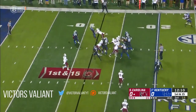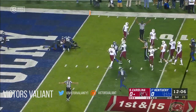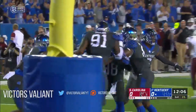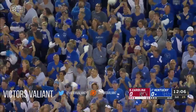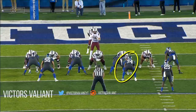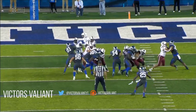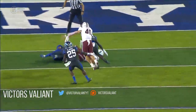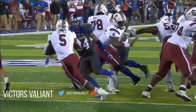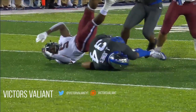Rico Dowdle. Lost the football. Kentucky falls on it. And the catch with an early takeaway. Jordan Jones forced it and found it. This Kentucky defense is going to knife through the A-gap, blow up this play, and Rico Dowdle, and look at what a savvy player, going for the ball in the backfield. Look at the eyes. Not many guys better and more instinctual than Jordan Jones.